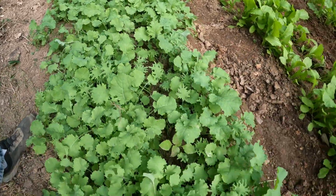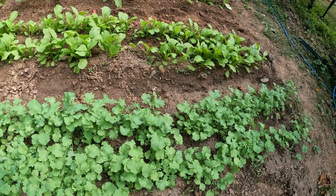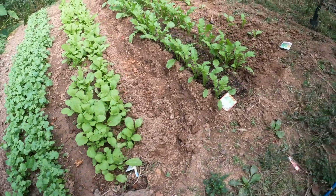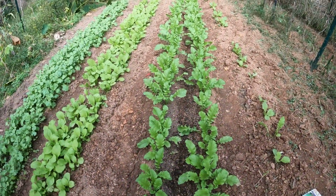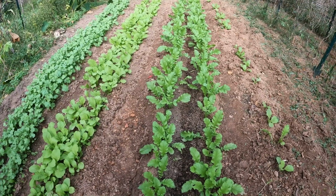And that, my friends, is the fall garden update. Everything is doing just great with this 80-degree weather we've had for the last month.